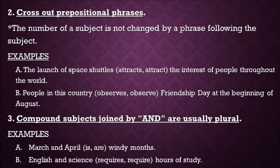The next rule is that compound subjects joined by and are usually plural. So the examples here include March and April is or are windy months, and English and science requires or require hours of study. If the subject is compound and consists of more than one thing, you need to use the plural verb.